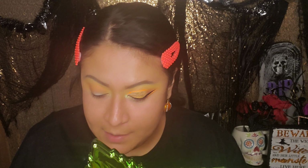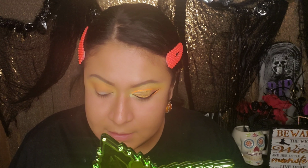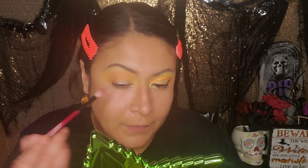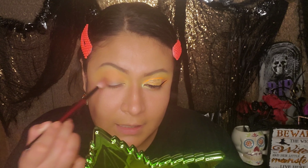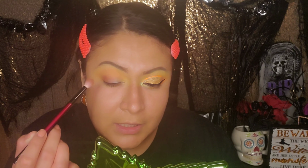And then after that, I'm gonna go ahead and pick up the shade C3, and I'm gonna grab this fluffy brush right here, and I'm just gonna pick up a little bit and apply it to the outer V. And I love this brush so much.